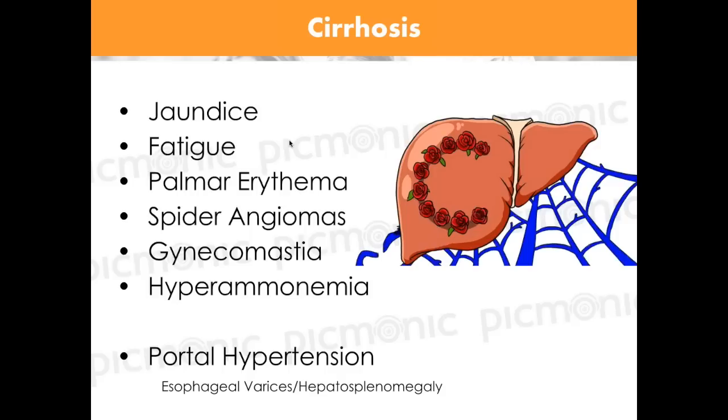And you end up with this palmar erythema, this redness of the hands. You end up with spider angiomas. A lot of this is because of the increased estrogen in your body that your liver cannot break down and get rid of. That's why you end up with gynecomastia in liver failure. But you also end up with hyperammonemia, so you can't metabolize ammonia and get rid of this toxic ammonia. Nobody wants ammonia. But an important point here is, how do we get rid of a high ammonia level? This is really, really high yield that we need to know.